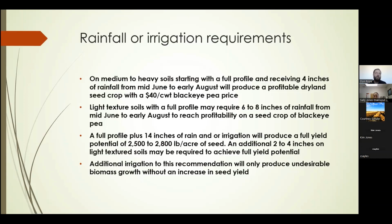And again, same thing with the nitrogen. We don't want to overdo it on the irrigation because we'll end up with undesirable biomass that will just be a pain when it comes to harvest time. And so we want to manage our rainfall, our irrigation, and our nitrogen to minimize that potential.